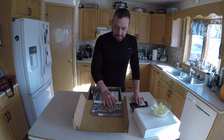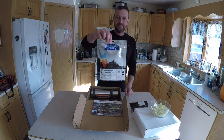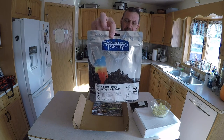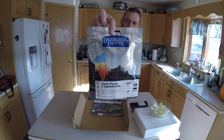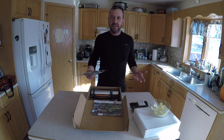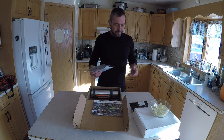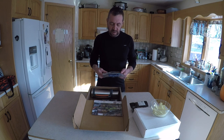The next item is the Backpacker's Pantry Chicken Piccata. So this is a meal, and if you're not familiar with Backpacker's Pantry, this is a company that's been in operation since 1951, making backpackers' food. It's just nice freeze-dried meals. I think they're great, actually. I've never had a bad Backpacker's Pantry meal, and they're the kind of thing I might even cook at home, and I have once in a while.